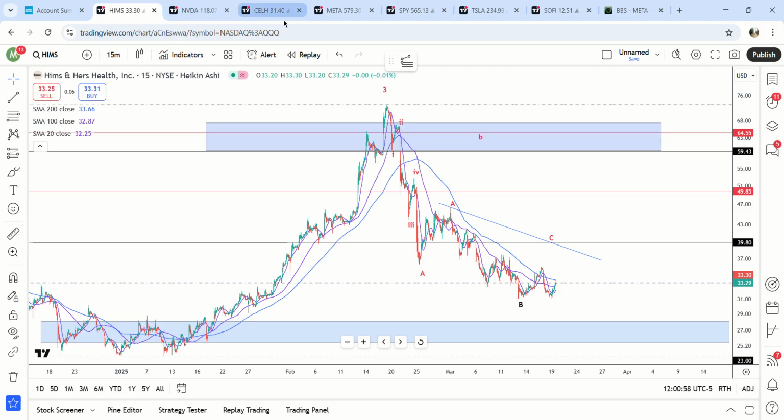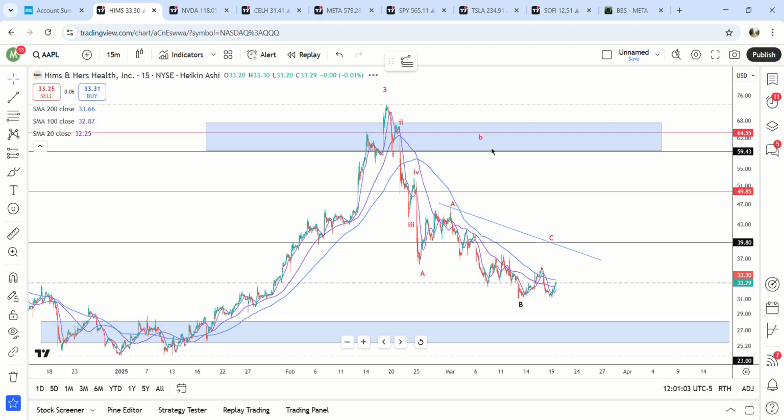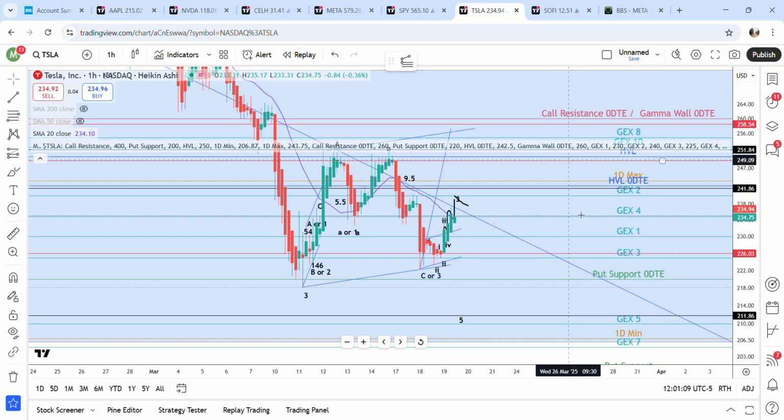And what else do we got here? Apple, they were pretty bearish on Apple, and I'm pretty bearish on Apple. So everything is bearish actually, except for Tesla, which is kind of odd. So we'll see what happens here.